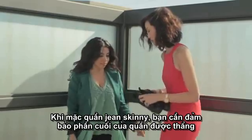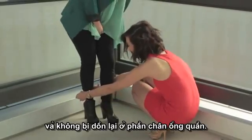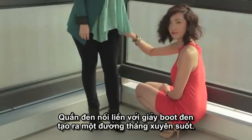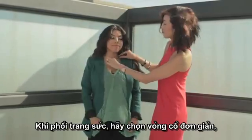I paired these black booties along with her black slim pants. When wearing skinny jeans, you want to make sure that the ends are tapered and not bunching up at the end. Black tapered pants against black shoes creates one long lean line.